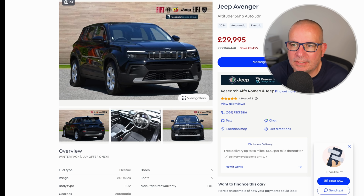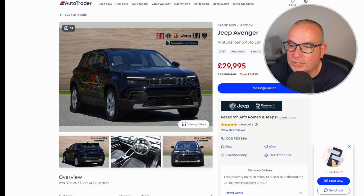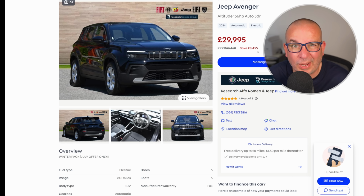Jeep Avenger is next. This is the Altitude, 156 horsepower, £29,995. This is all electric, 248 miles of range. Unbelievably, I still haven't driven one of these, so I can't tell you too much about it, apart from the fact it's got 8.5 grand off the RRP. 38.5 grand this should be. Instead, it's a fiver under 30k.